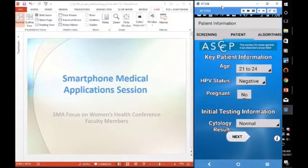Series of smartphone apps that we've selected. We've selected some that are specifically women's health, some that are more internal medicine. Towards the end, we're actually going to ask that you share your favorite apps with us, and we can kind of go through what's good and bad about the ones that are available, how they help clinical decision making, and sometimes actually how they hinder it.